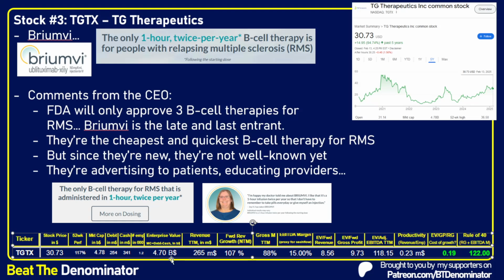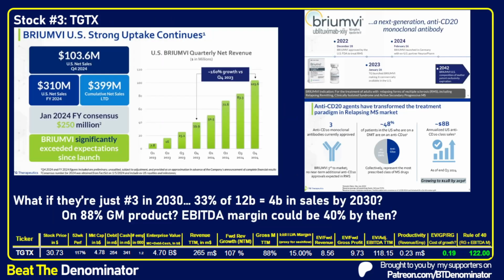So if you look at the enterprise value, this stock is a little more expensive. It's a $4.7 billion valuation, but it's predicted to grow at 107% next 12 months. Gross margin is outstanding at 88%. EBITDA margin is also great at 15%. It's a rule of 40 at 122, right? So if you think Palantir is great, try this one. 122, that's absolutely outstanding. So I find this stock to be very cheap.